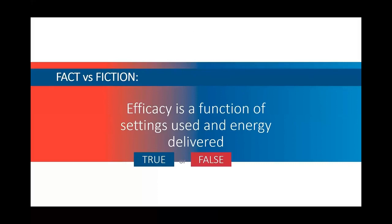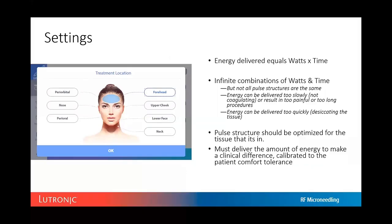So the efficacy is a function of settings used and energy delivered. Well, that's true. It's really a function of the energy delivered. You want to make sure that all of the energy is delivered in these systems, and you're much less likely to see that happen if you don't have a precision system that's monitoring the impedance during the pulse. So let's look at Genius.